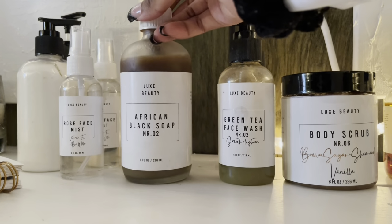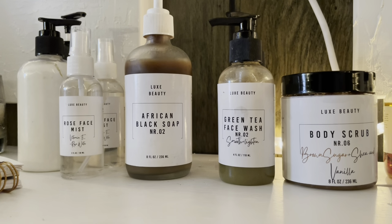I'm telling you, all of my products work together to truly benefit your skin, and I'm not just saying that to put on a show or anything, but they really are truly beneficial.